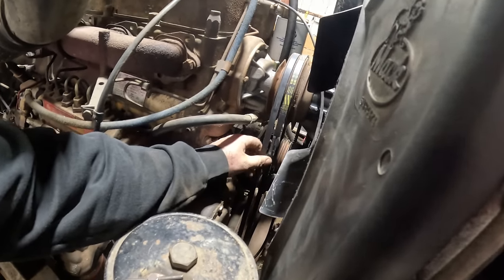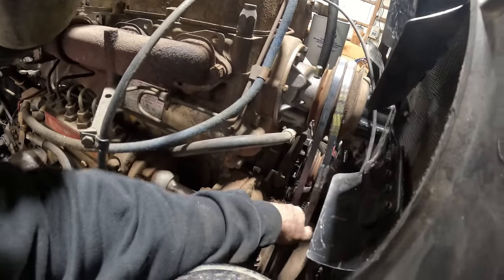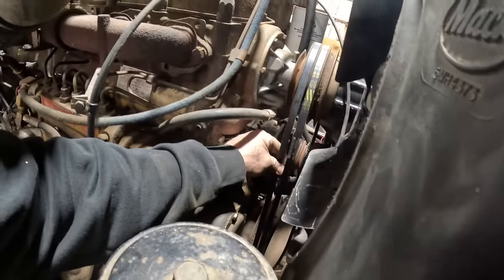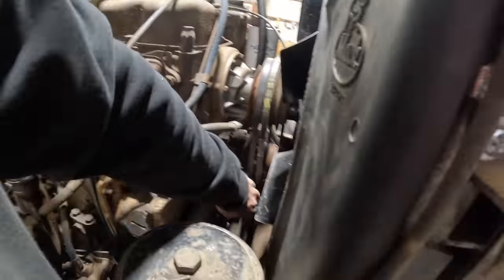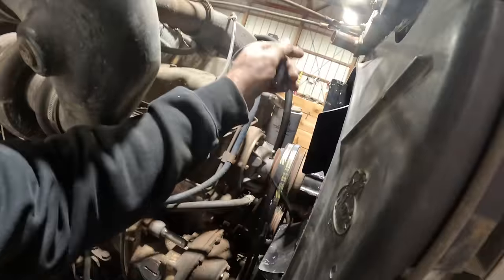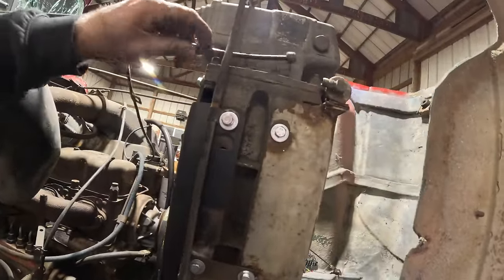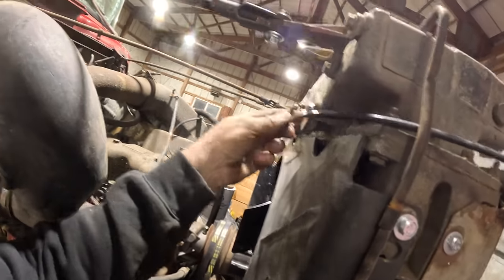Yeah, I'm definitely crossed. At least I think. Oh no, I might be okay. Oh, I'm not on the right. Yeah, there we go. We better not put that through the radiator. So we still gotta get that, which goes right there. Gotta do that, do this.